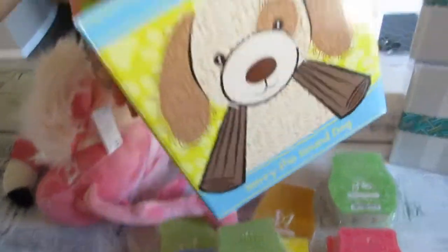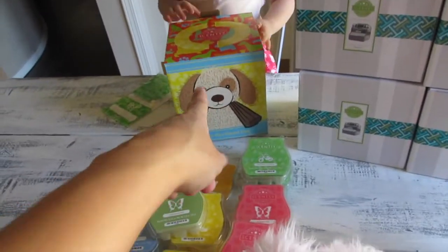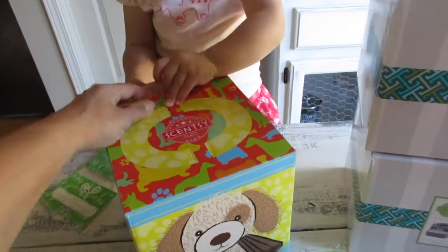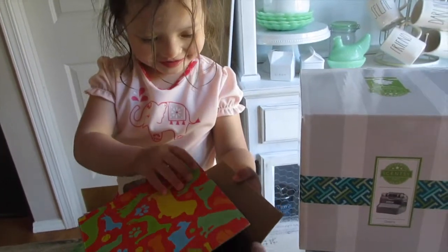This is Henry the Hound Dog. Henry the Hound Dog only came out a few days ago, less than a week ago. So I'm super excited with that one because, of course, we have a dog here, Java. So I can't wait for her to open this. You ready? Okay. They're playing outside.